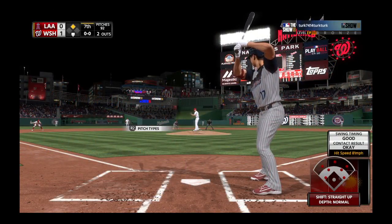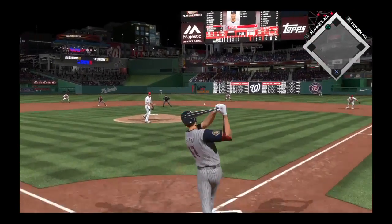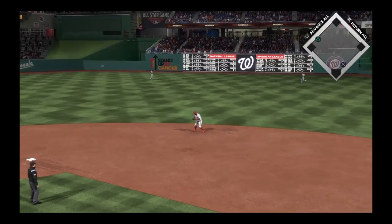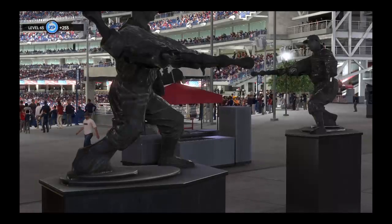He's 0 for 2 in the ballgame so far. Trying to hold the lead. Here's the delivery. Hit hard on the ground to second. Throw in time, and the side is retired. It's time.